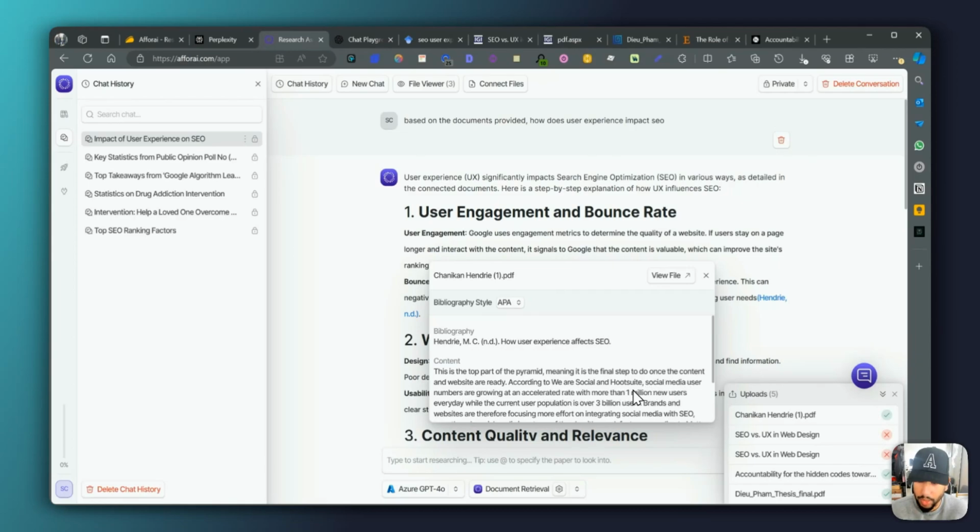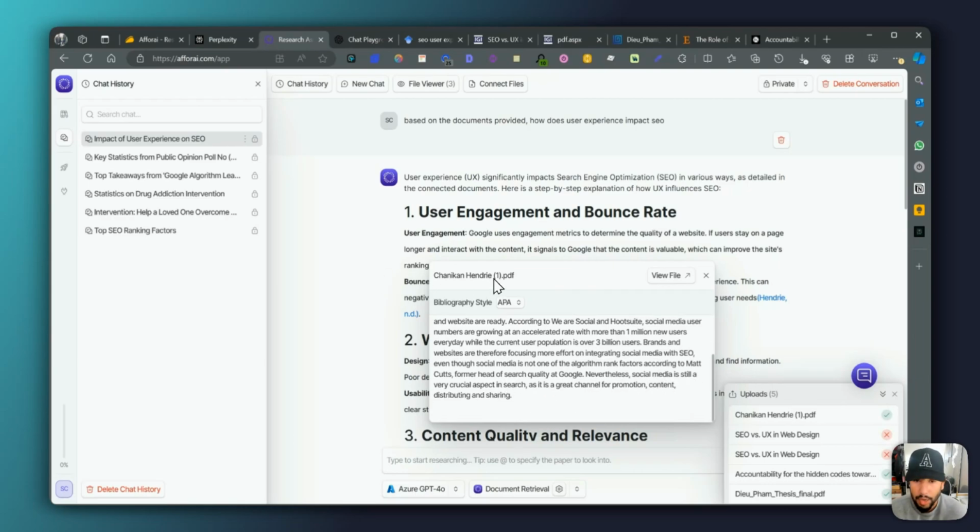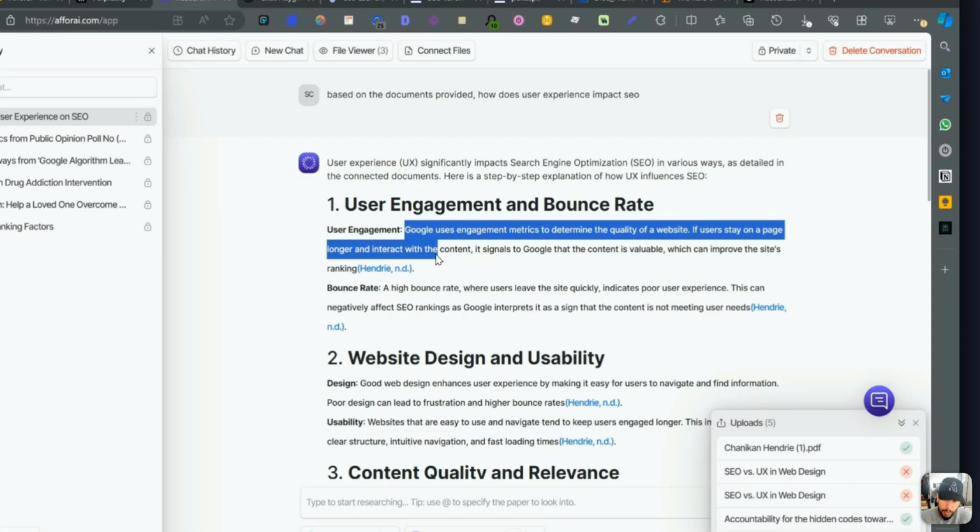According to We Are Social and Hootsuite, social media user numbers are growing at an accelerated rate, with more than 1 million new users every day. Brands and websites are therefore focusing more effort on integrating social media with SEO, even though social media is not one of the algorithm factors, according to Matt Cutts, former head of search quality at Google. Nevertheless, social media is still very crucial. See, I'm not going to blame it, because I probably gave it the wrong research paper. Obviously, I didn't look through the research papers to make sure they're the right ones. But I guess what it is saying is that, according to them, social media engagement might actually impact SEO indirectly. I don't know if the answer is really relevant. Let's look at another one.